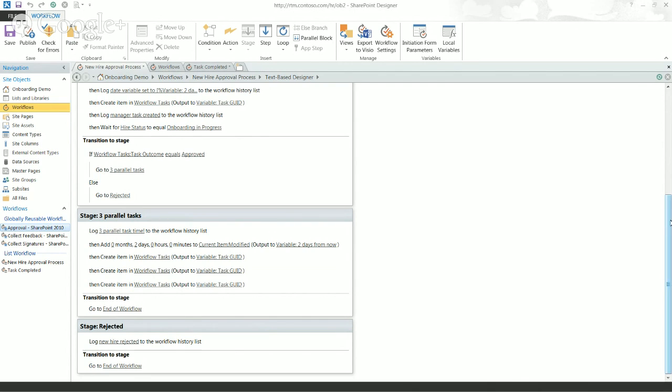So I'm going to create a new field in my new hire list called something like 3 parallel task count. Each time one of those tasks gets completed, it's going to change that number. It's going to increment that number up by 1. And then this main workflow is going to wait till that number equals 3.